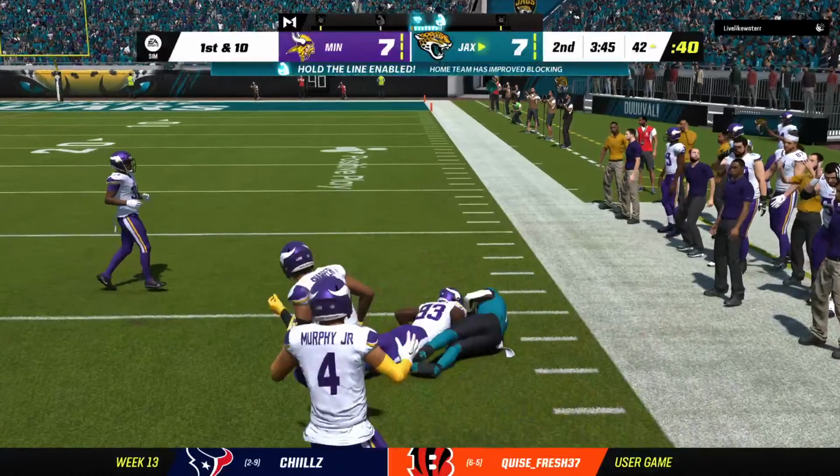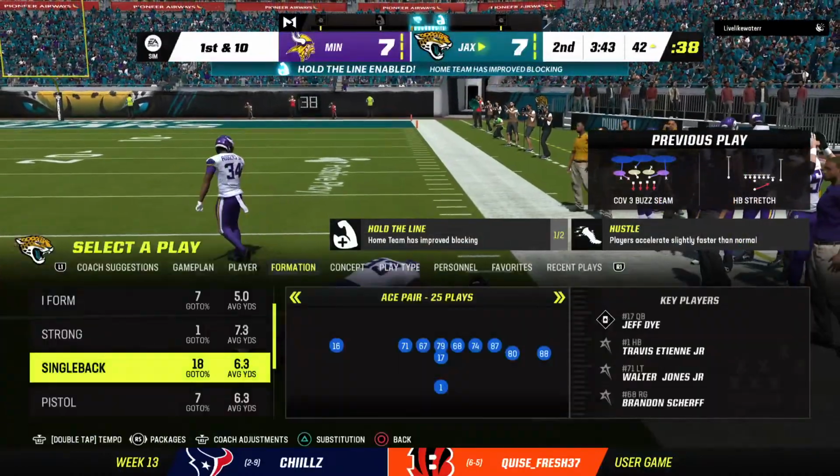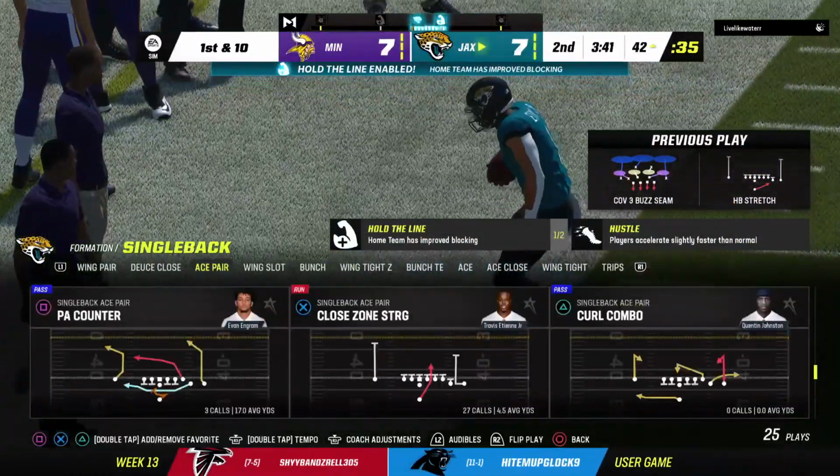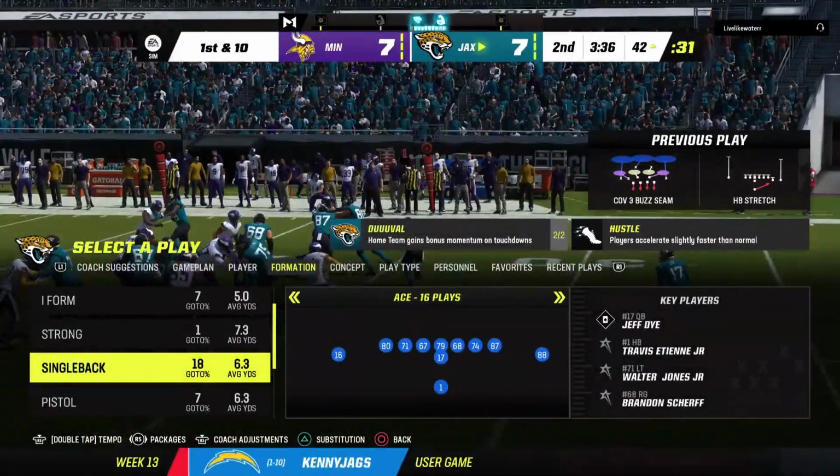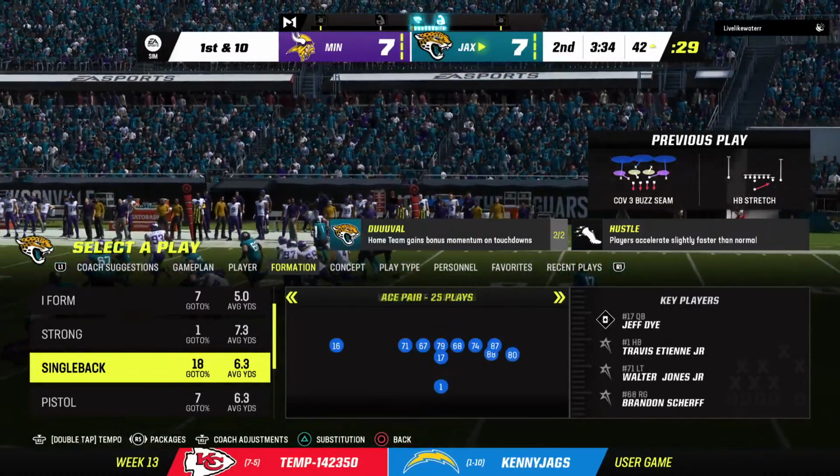And he'll have it past midfield, almost to the 40, before being taken down. That's good for 22 and a first down. They went with the nickel look defensively, so they had 5 defensive backs in there. Didn't help them stop the run.